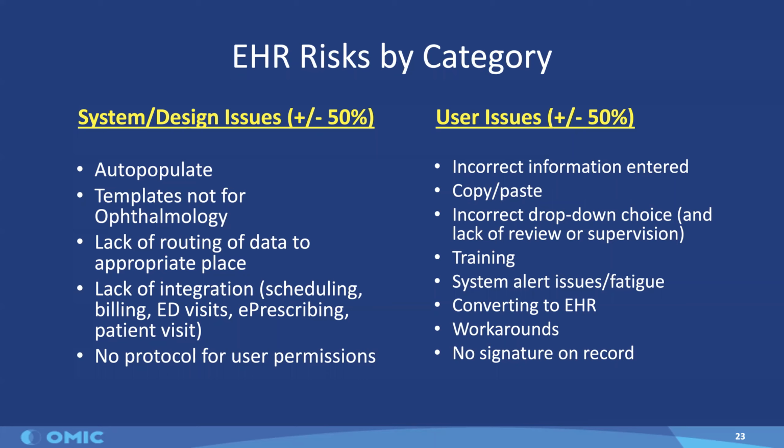And if you have a good vendor and your vendor provides updates on your software, or they're available on the helpline, and you're having issues with any of the things I've listed here, the auto-populate button, the templates that are not for ophthalmology, lack of routing of data to the appropriate place, you should give your vendor a call and tell them what the issues are and let them know that it's a problem for you, because oftentimes there are some workarounds for this.